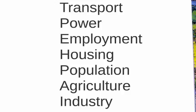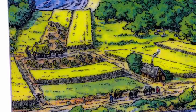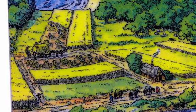Next on our list comes employment. So again we start with 1750. We see here the main employer within any area of Britain in 1750 would have been agriculture, would have been farmland, and we can see people here working in the fields.